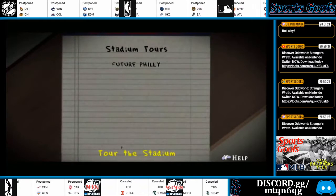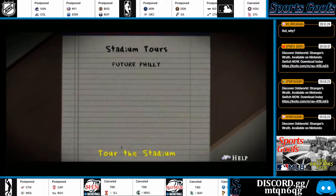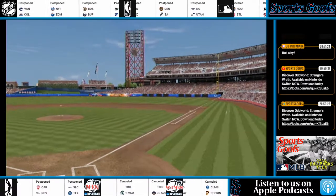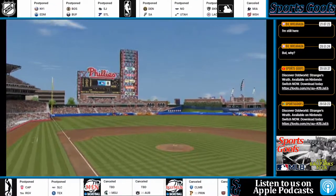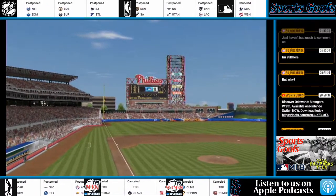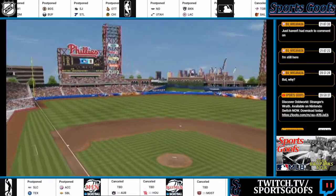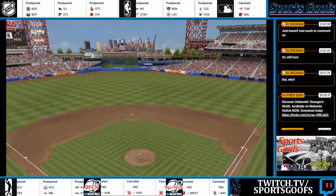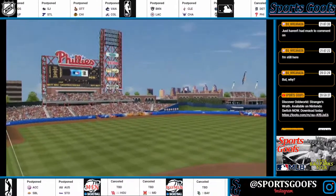Future Philly. And again, Citizens Bank opened also in 2004. So let's see. Home of the Philadelphia. So that ballpark, okay, it's basically Citizens Bank. Just not much to comment on. The bullpens aren't there. I think they probably had a general idea of what it would look like, but not the entire concept.